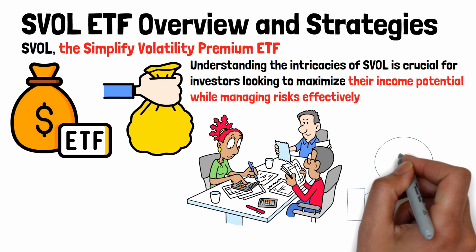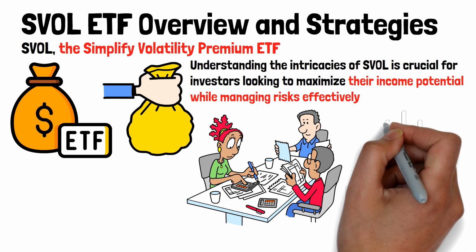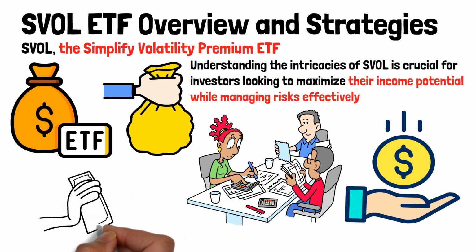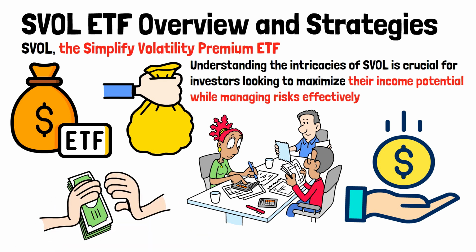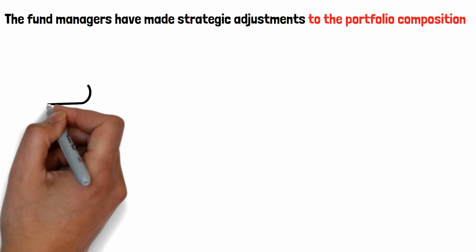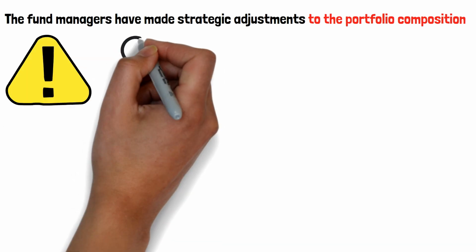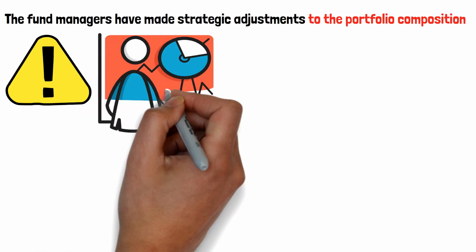One significant update is the fund's enhanced strategy to capitalize on market volatility. By refining its approach, SVOL now offers a more robust mechanism for generating income, ensuring that it can deliver high yields consistently. Additionally, the fund managers have made strategic adjustments to the portfolio composition, reducing exposure to certain risk factors while optimizing for better returns. These improvements reflect a proactive approach to navigating market conditions and enhancing the fund's overall performance.